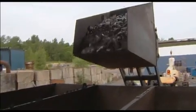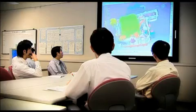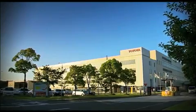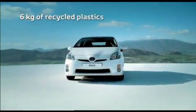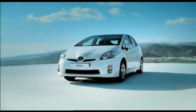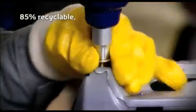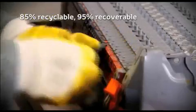In line with Toyota's long-term goals of recycling end-of-life vehicles, every design detail of the Prius was analyzed to ensure the lowest possible environmental impact throughout the vehicle's lifespan. Every new Prius contains 5.7 kilograms of recycled plastic materials, including soundproofing products. In all, more than 85% of the Prius is recyclable and more than 95% is recoverable.